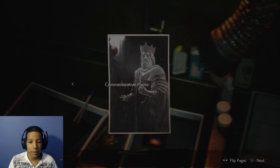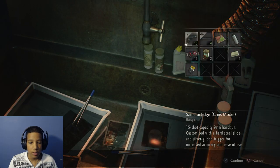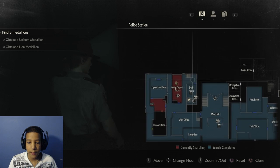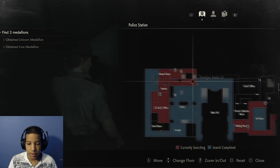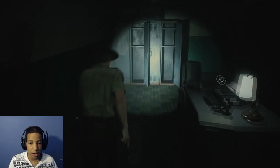Okay, well, that just helped us with that. That's not very helpful. Well, damn. All right, what's next? We're gonna head back, which is gonna be a problem because that guy's there. If we go upstairs, that'll just lead us to a dead end. We could grab this handgun ammo real quick, but I'll just head back and not go upstairs.